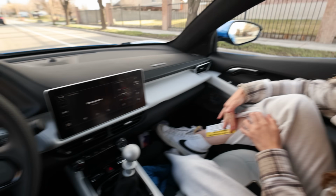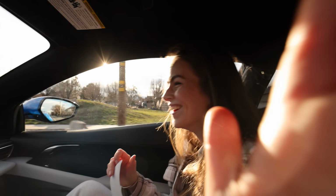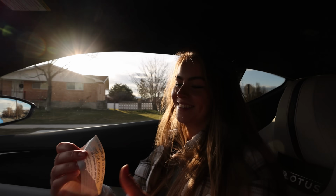So disgusting. Sophia's over here waxing her legs with an airbag sticker. Also, the lighting is, no, you look beautiful. The lighting, your hair, okay, is glistening.